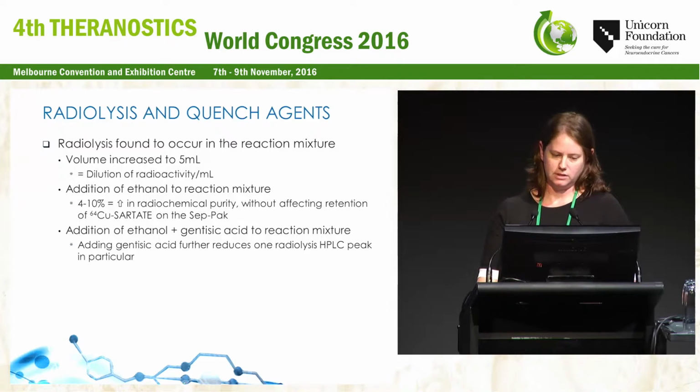Less concentration equals less radiolysis. We added ethanol to the reaction mixture. We found that a range of 4 to 10% will reduce radiolysis without affecting retention of copper-64 SARTATE on the SepPak. And then we've also looked at the addition of gentisic acid along with ethanol, and this seems to be a good combination to reduce radiolysis. One thing I'd like to point out is that ascorbic acid is a great quenching agent, but it's terrible to use with copper 2+ because it reduces it to copper 1+.